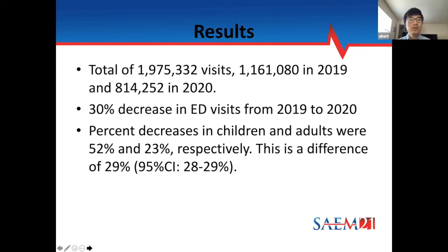In terms of our results, there was a total of about 1.9 million visits between the 2 years, 1.1 million in 2019 and 800,000 in 2020. So this was a 30% decrease in overall ED visits from 2019 to 2020. And interestingly, the percent decreases in children and adults: with children, there was a 52% decrease in visits, and in adults, there was a 23% decrease respectively. So this is a difference of 29% between the two groups.